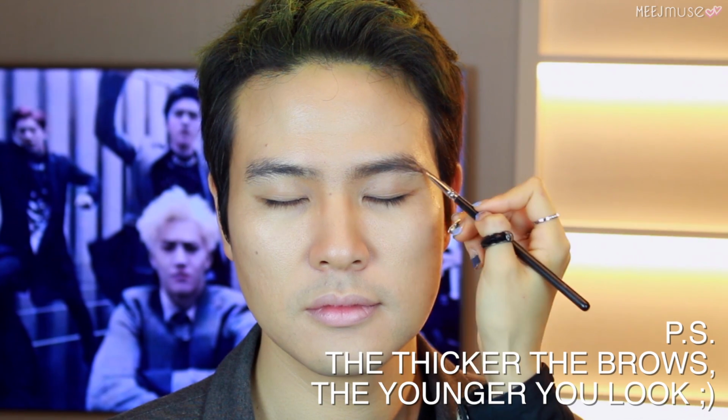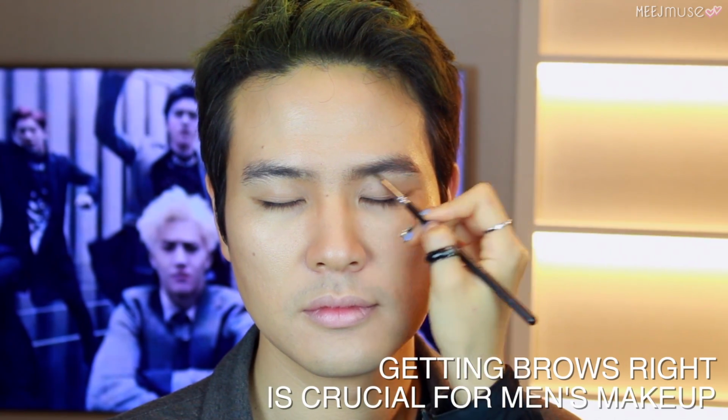Brows can make the biggest difference for guys, so work out what shape looks best for you.